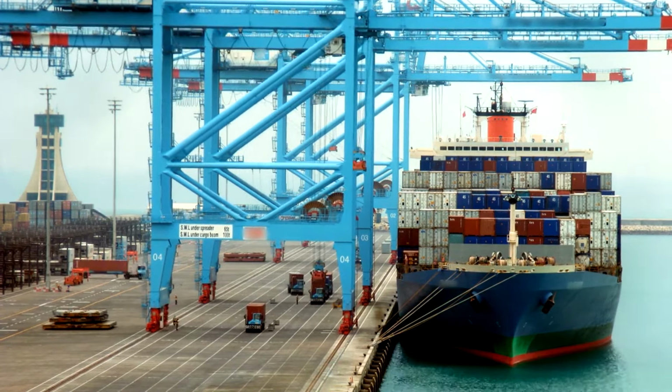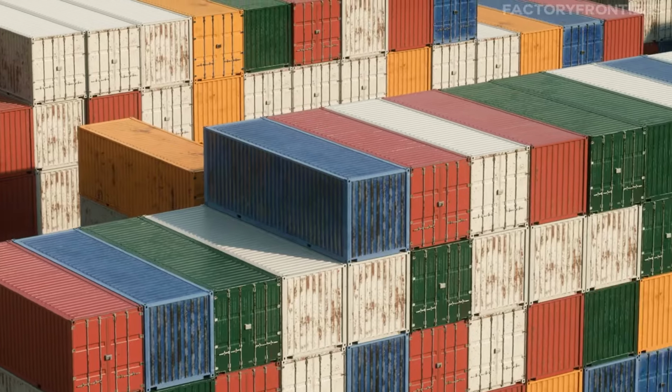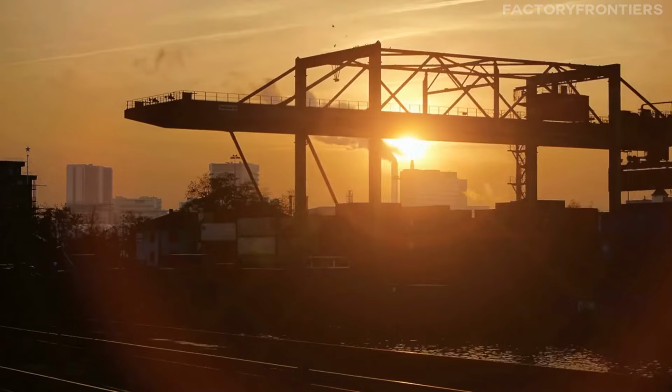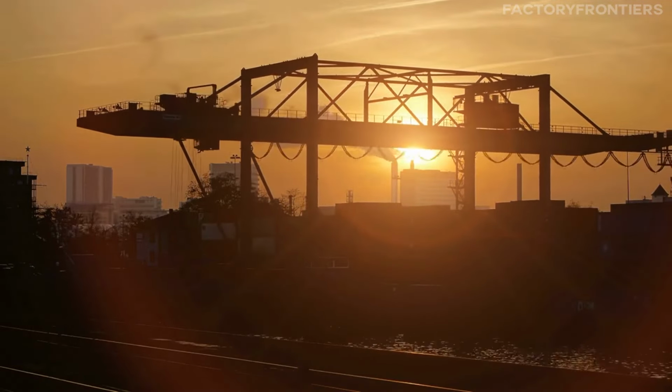At the heart of this process are the massive container gantry cranes that line modern ports. These behemoths, often towering over 100 meters tall, are specifically designed to handle the largest container ships in operation. Each crane can extend across the full width of the Ever Ace, reaching containers stacked up to 24 rows wide. The cranes operate with remarkable efficiency, capable of moving up to 30 containers per hour.